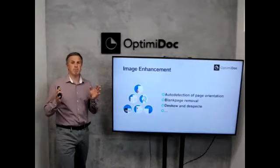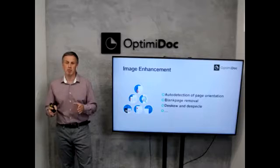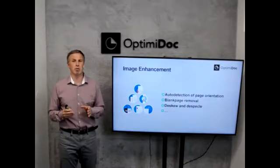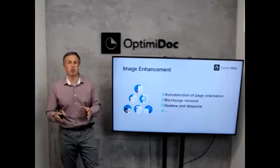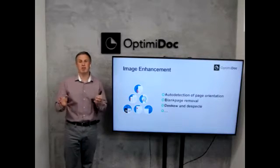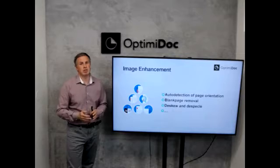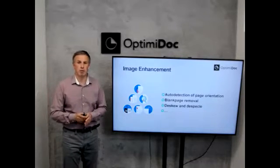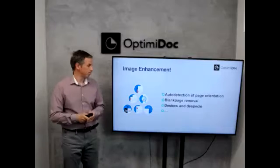When we are talking about the processing, first of all, we need to improve the image. We need to enhance the quality of the incoming documents. And first of all, we are able to detect the page orientation. So automatically, even if you are scanning a bunch of documents and one is rotated, we can automatically fix it and realize the next processing with high quality.